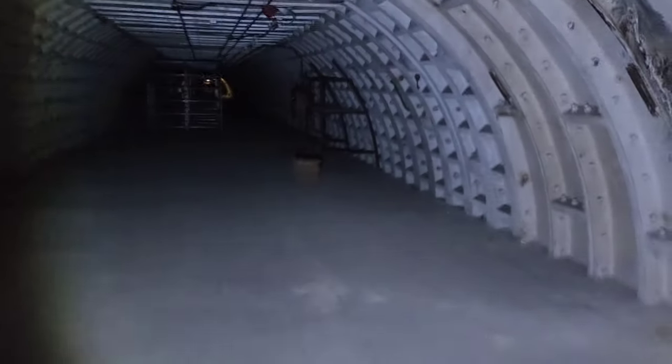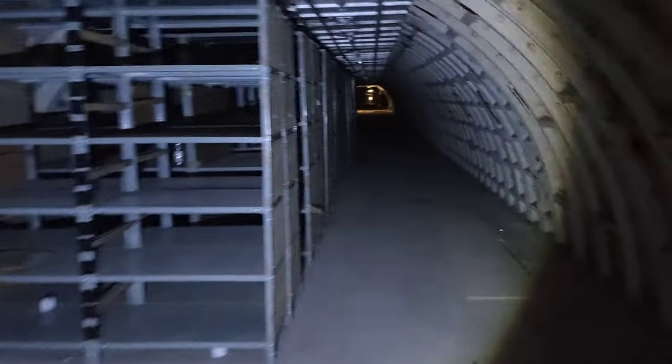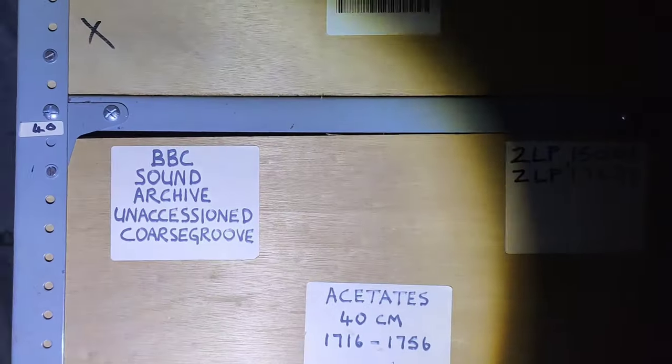Just shows you how much, oh, that's where the smell's coming from, people. There's a big dead fox there. And he ain't been dead for that long, because they rot quite quick. Okay, so we'll walk this one now. This one looks the same, but it's been stripped. It gives you an idea of the size of these tunnels. Unbelievable. BBC Sound Archives.